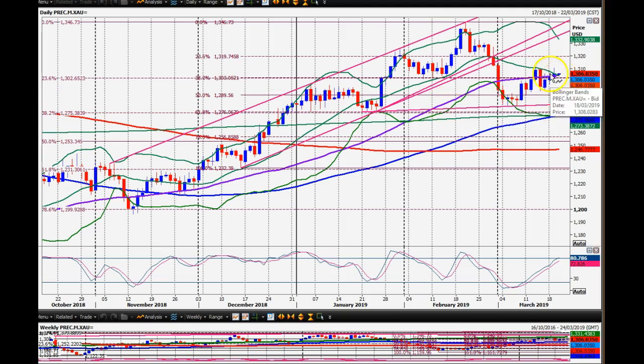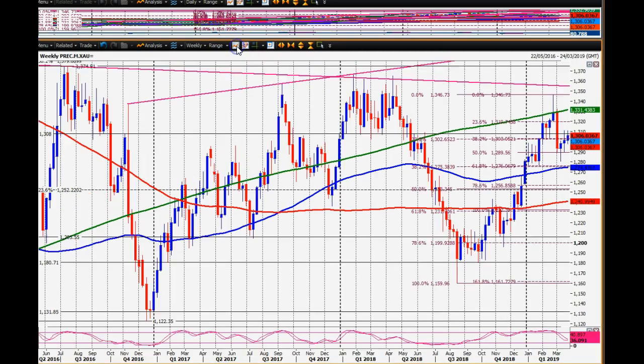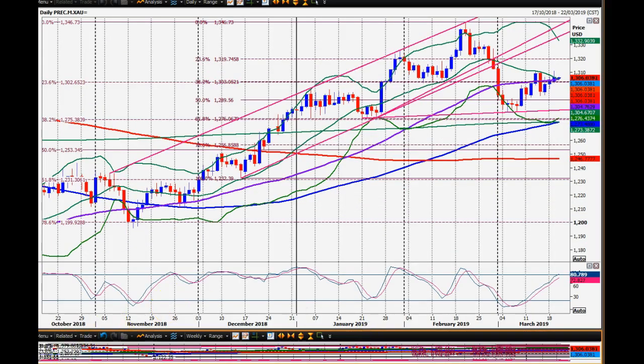Tricky this one. We've got this mid Bollinger Band area around 13.05, 13.04, and also the 55-day moving average. So the question is, is that as far down as we go? It certainly is possible. 5-6 points on a trade in a week like this isn't bad. You want to probably take profit on at least half of it, just in case we do bounce from there. It's not the strongest support level, I have to admit, but there is a chance we can bounce.